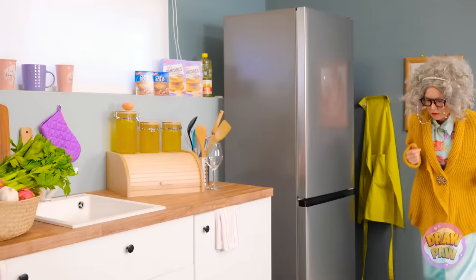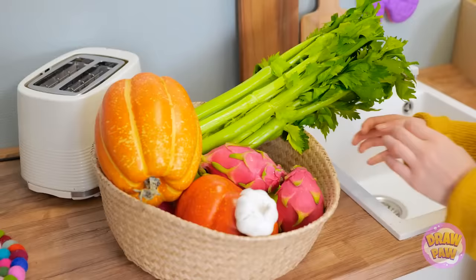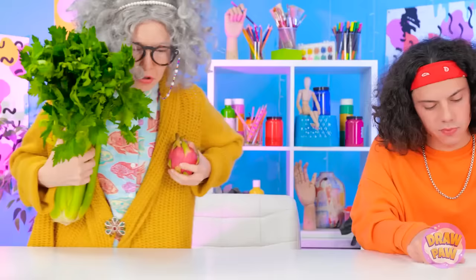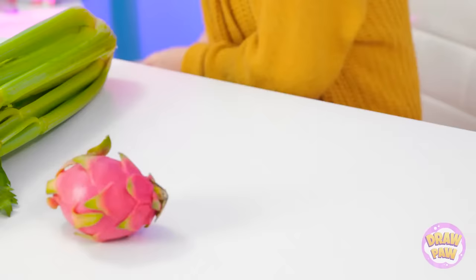There must be something I can use. I need to think. Hmm, look at all this fruit and vegetables. It looks so fresh. I'll take this. And this. This will solve everything. Okay, let's try this again. Huh? What's she doing? I'll need to slice the dragon fruit. I'm so glad I went to ninja school.